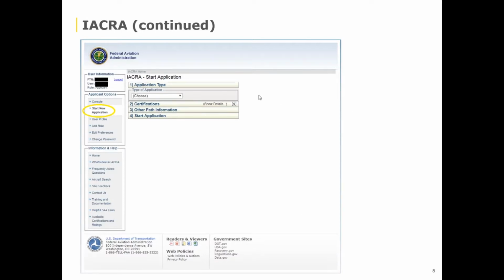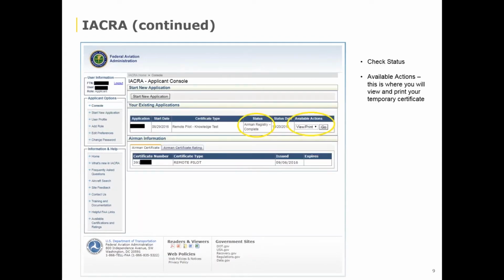Okay, so here's the home site. This is what I was talking about before. Once you've logged in, you've got your user information, and then you're going to click Start New Application, and then this is what will pop up. So from here, for application type, you're going to basically choose Pilot. There are several options. The other ones escape my mind at this point, but you will want to select Pilot. And then from there, the steps fill in as you go and as you complete the information.